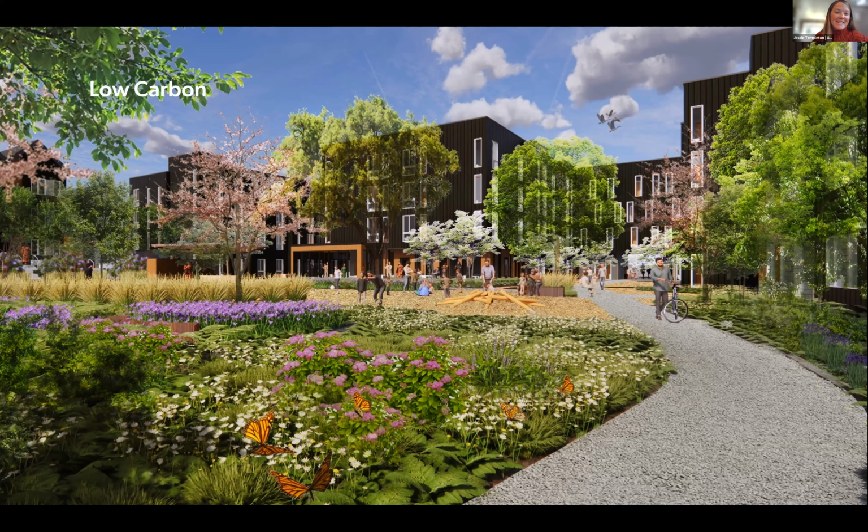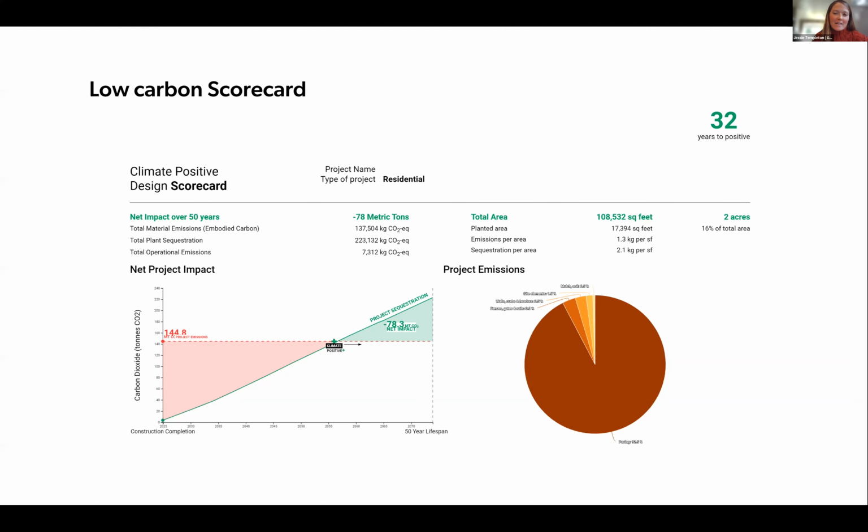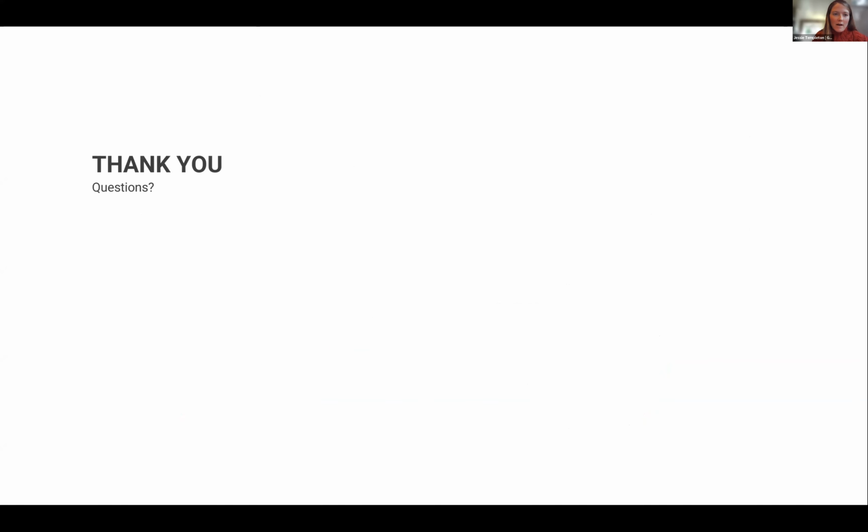And this got us to 0. Actually, did not. It got us to 32 years to positive. So obviously there is more room to grow and revise, but this is where we are right now. And we've used this on a few projects so far and are still trying to figure out what our typical is as far as years to positive for what types of projects. And with that, I will turn it back over to you all.